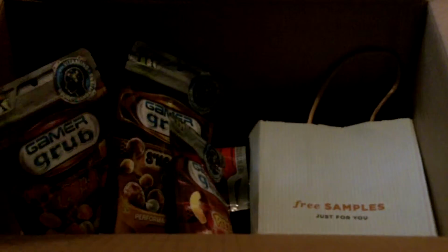I bought 6 bags of gamergrub. I bought the 4 different kinds. I bought 3 bags of pizza, 1 bag of s'mores, barbecue, and peanut butter and jelly. And I got these bags for about $3 a piece. I heard that they taste really good, so I'm gonna try them out probably.